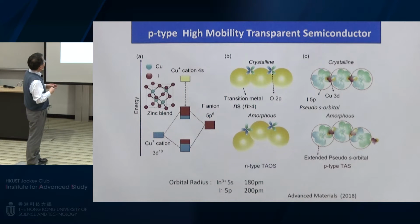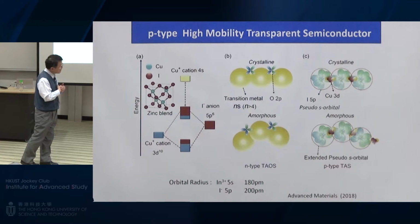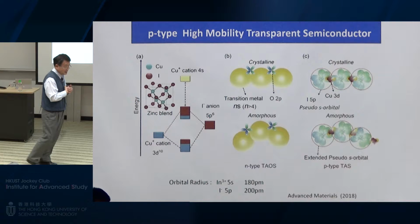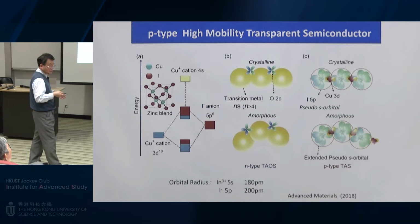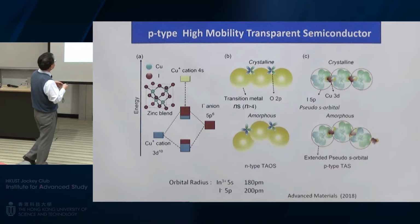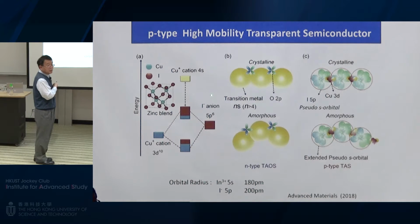Okay, yeah. So I abandoned trying to realize a high mobility, transparent P-type semiconductor. Oxide is not so good. This is my guess. Oxide is negative. Okay, so we have to change the idea so that we focus on iodide, almost close to the perovskite.